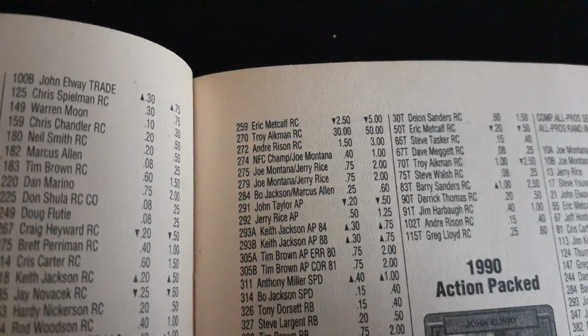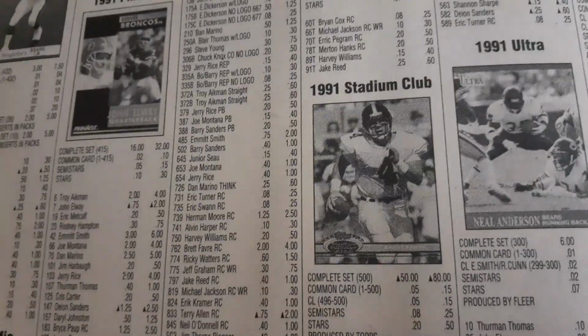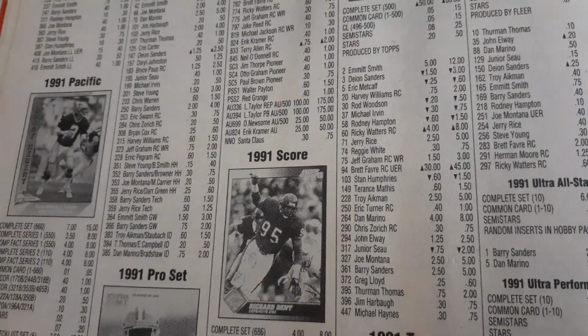89 Score. Barry, $50. Dion, $20. And Troy Aikman, $50. Emmitt Smith, 90 Action Pack, $20. 91 Stadium Club. I need to get that Brett Favre card yet. I still do not have it. $45.